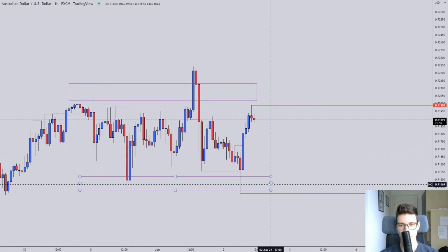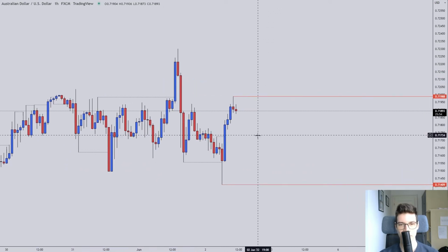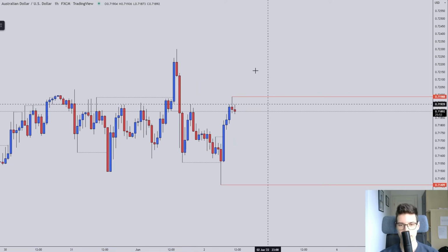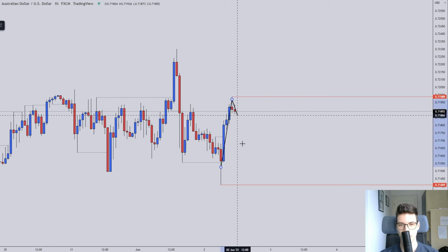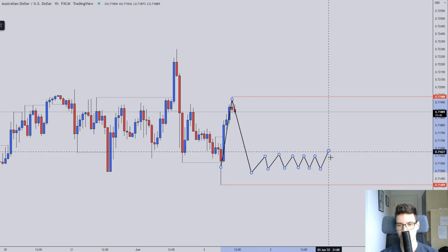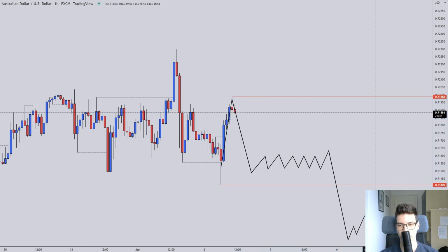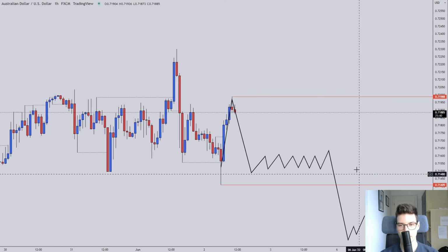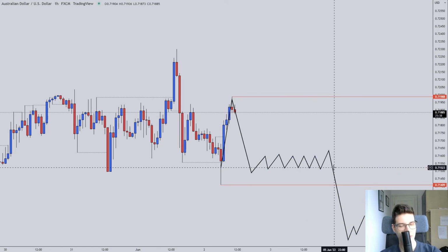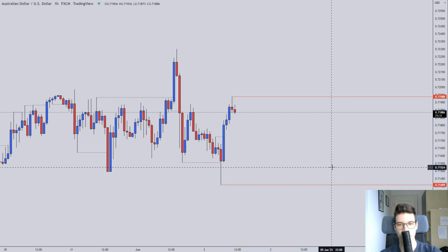So let's delete these boxes. And one more possibility that I can forecast is that we get a V reversal, a range, and then we continue down and then get a flag to go short. That is definitely a possibility, but I would not really expect it. I'm forecasting it because it can happen, but I'm not really expecting that sort of price action.